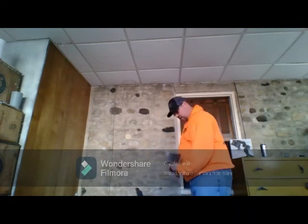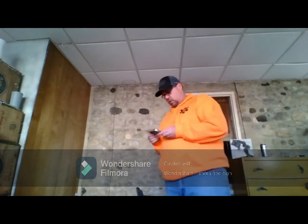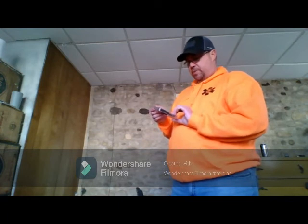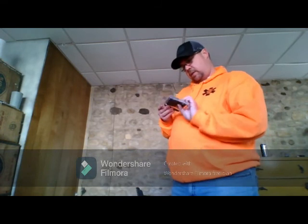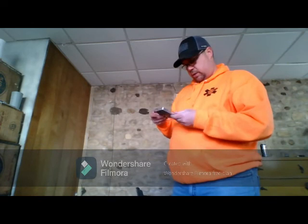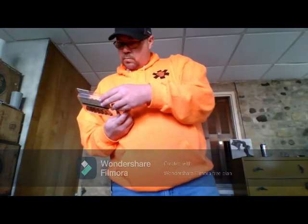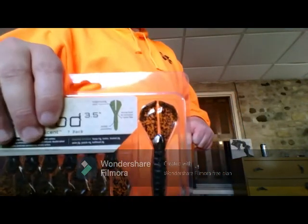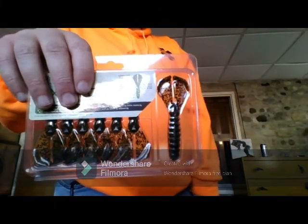The last one, I actually have these as well, and these have worked quite well. It's the Biospawn Exopod 3.5 7-pack. And I believe they just call this one green pumpkin, but that's what I would call it, green pumpkin brown. Yep, green pumpkin. And they are scented and have nice ridges back here to help give that appendage's movement.